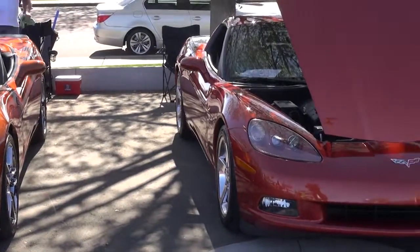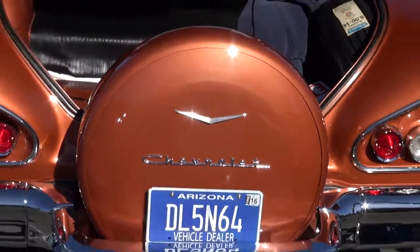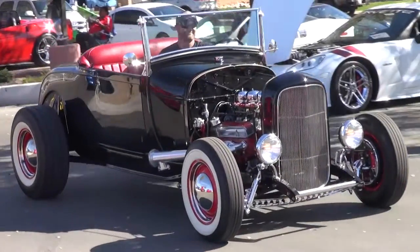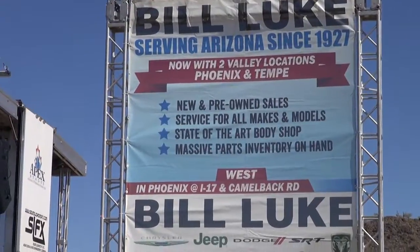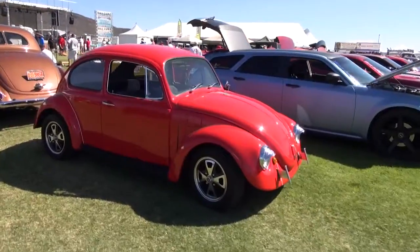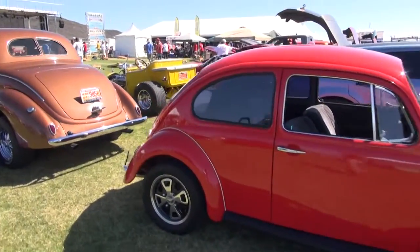This is show number 482, and it features coverage from the Sweetheart All Chevy Car Show that was held at Coulter Buick GMC in Tempe. Plus, we have coverage from the Bill Loop Bass Days event held at Lake Pleasant just north of Phoenix.